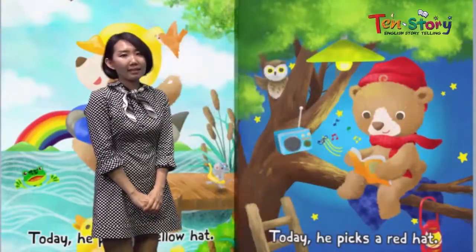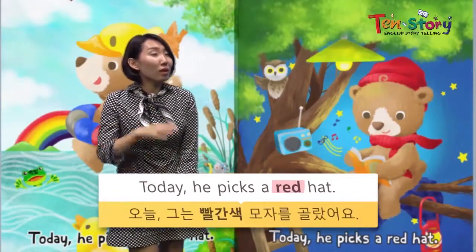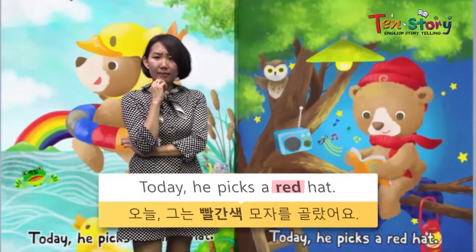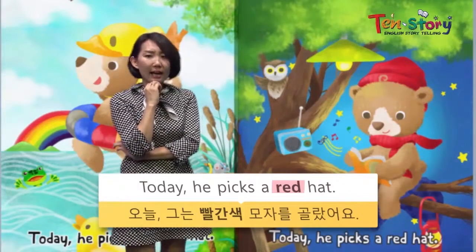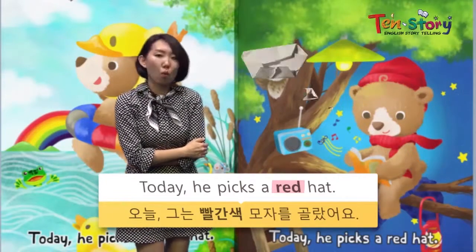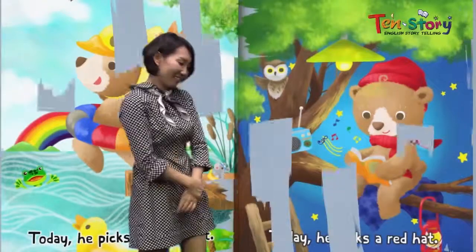Now, it's night time. Today, he picks a hat. What color hat is that? Yes, red. Red hat. Why did he choose a red hat? He's up in the tree, and it's night time, and I'm sure it's a little bit cold. That's why he picks a red hat. Because it's warm. Good. Today he picks a red hat. Now he's warm and okay, right?